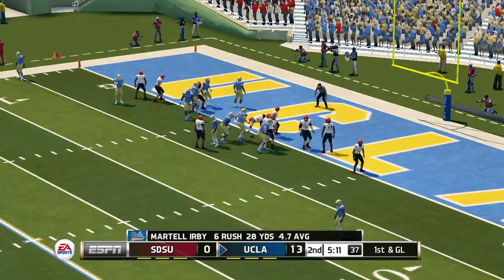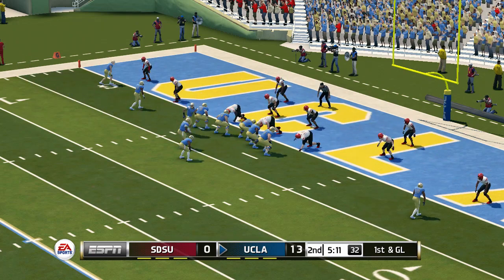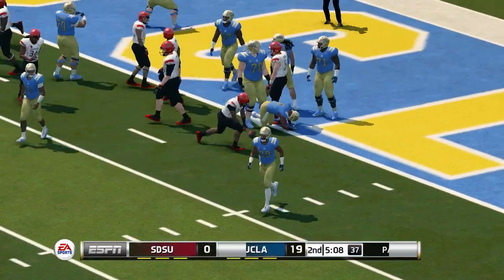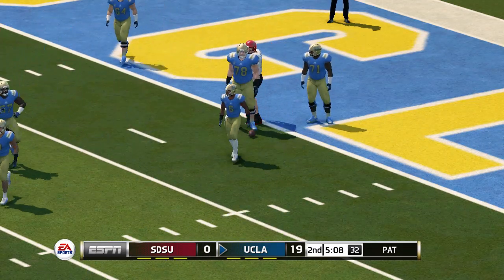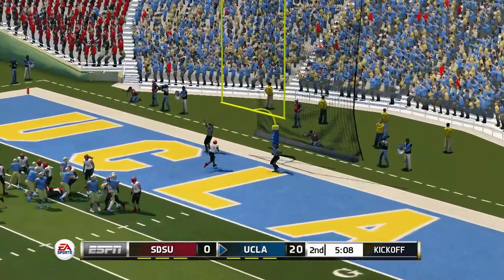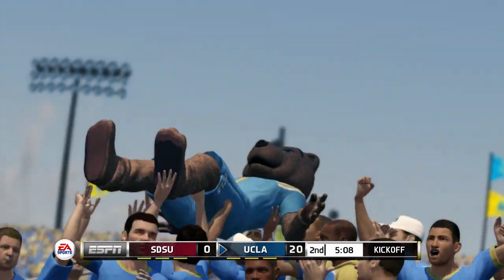3rd down has been the charm on this drive. It's been all about execution. When it comes to calling the right play at the right time, they've been able to do it here. Touchdown, UCLA! And he adds the extra point. It was a 12-play, 61-yard drive, and a touchdown as a result.